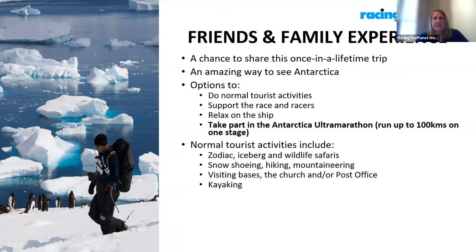So there's not so much difference in the opportunities that everyone will have. So basically, how does the friends and family experience work? Well, basically, you have the option to do the normal tourist activities, which I will explain shortly. You also have the opportunity to volunteer. You can go out, you can help us to mark the course by filling the bags with the snow. You can also help us to keep score at the finish line. Or if you don't want to do anything at all, you can just sit on the ship and take it easy and just look at the amazing views. So really it depends on you.